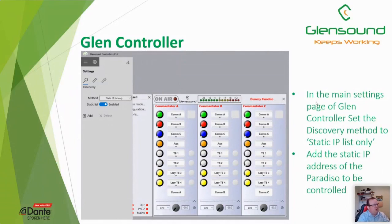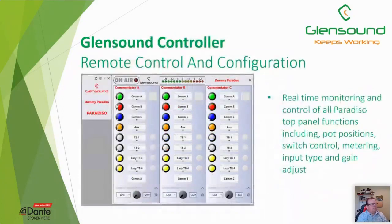So when we run Glensound Controller, in the main settings, we need to set static IP. If we go to the discovery method, we set it to static IP list only, with a static list enabled. And you can see there we have an add option now, which allows us to add the static IP address of the Paradiso to be controlled, which will be the IP address that we've just put in Dante Controller. So this will give us remote control of this device now across a VPN.